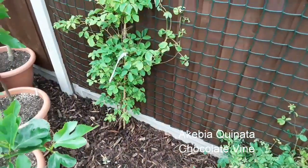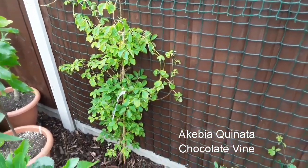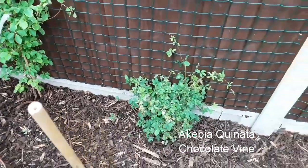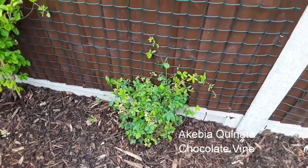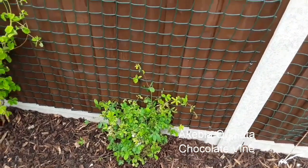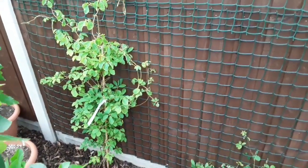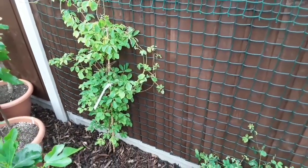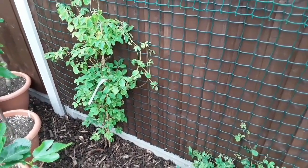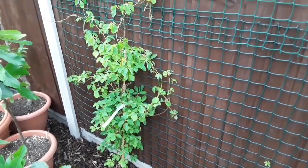I've got my two chocolate vines planted in the ground now, seem to be doing well. That's an Akebia quinata. As I said, I've put in two plants from different nursery sources because hopefully we'll get some fruits next year, because you need to have two distinctive genetic strains to get fruits, which are kind of like a purple sausage in appearance with a white flesh inside, which apparently is edible, although I don't suppose it's particularly tasty.